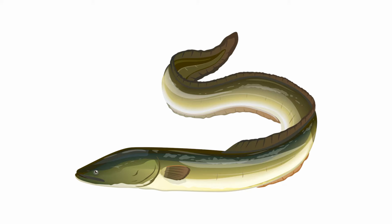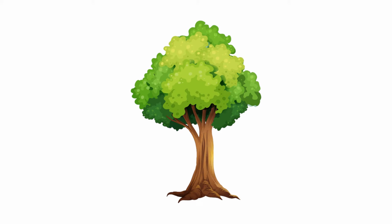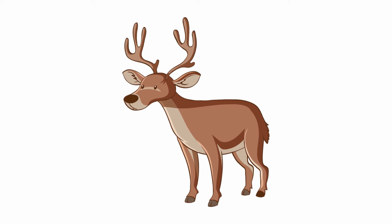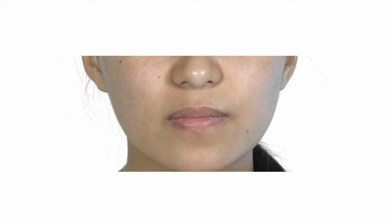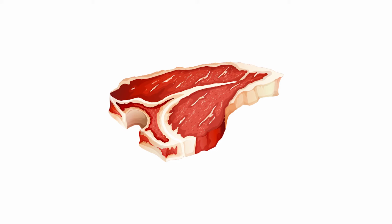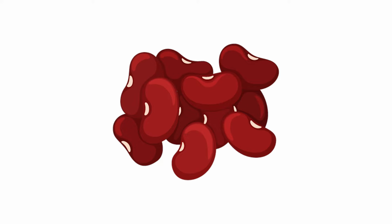Long E can also come at the end of words. How about the word tree? Tree. Do you see how my mouth smiles at the end? Just like we're saying cheese for the camera. Tree. How about bee? Bee. Long E can be found in the middle of words too. Oh, like the word deer. Say it with me. Deer. Do you hear the E sound in the middle? I know you see my big smile when I make the long E sound. Deer. What other words have the long E sound in the middle? Wheel, meat, leaf, seal, beach, beans. Beans would be okay in our soup, I think.